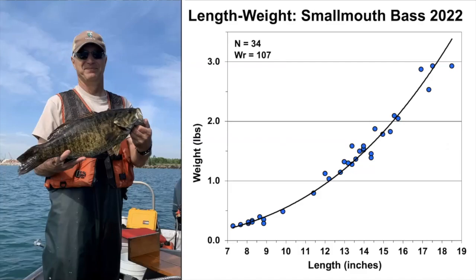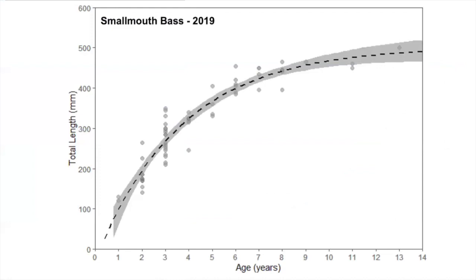No indication that there's any food limiting going on out there. So there's plenty of food for them.